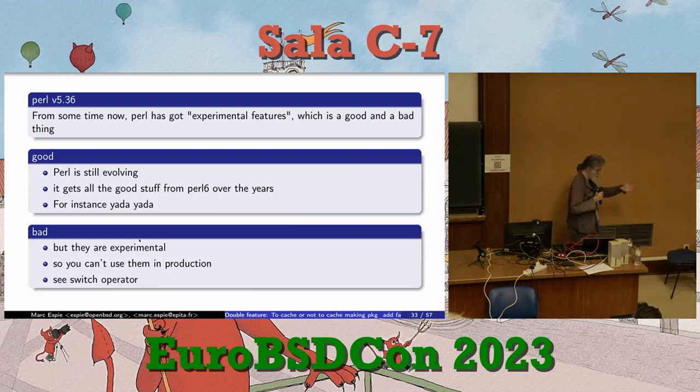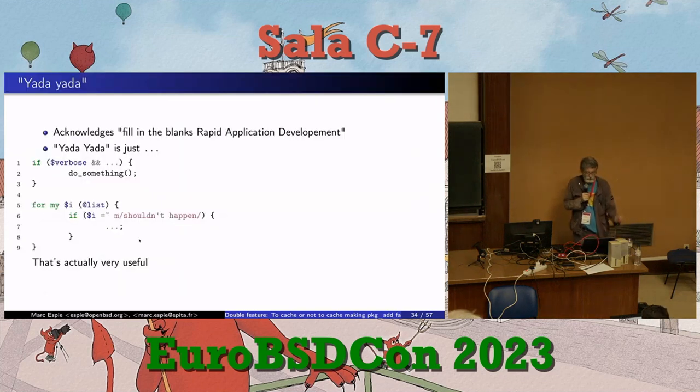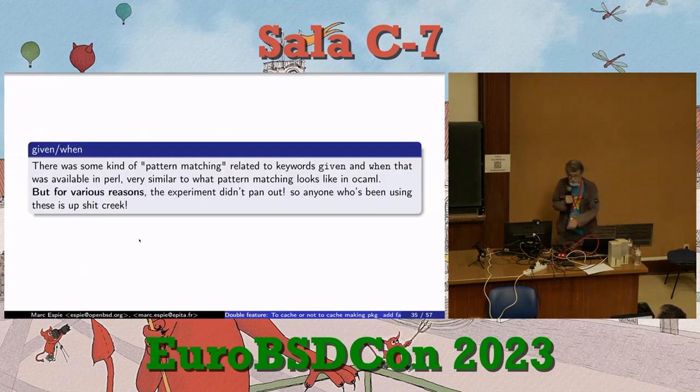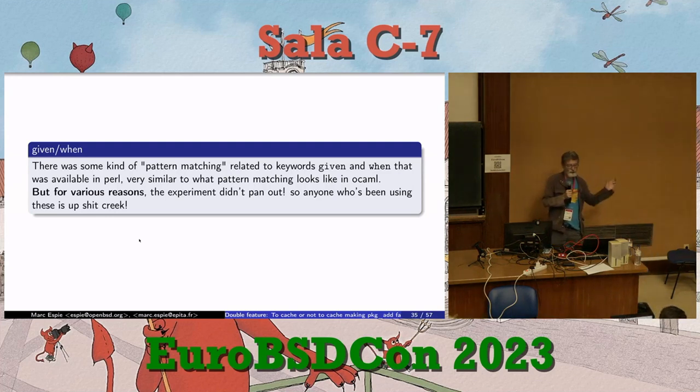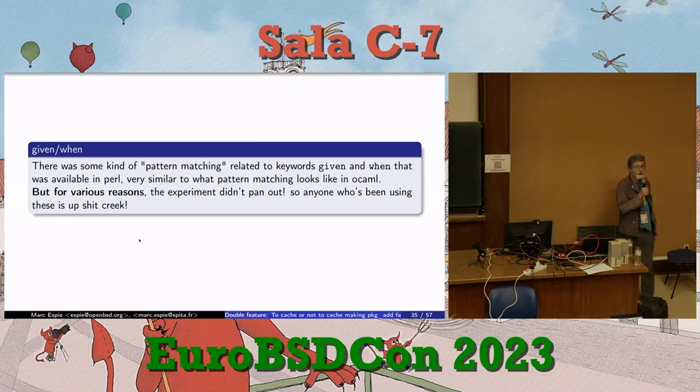So Perl gets new features from time to time. For instance, yada yada, look it up. I don't have time to talk about it, actually. And sometimes they do stuff that's not so great, like they try to add something that looks a bit like pattern matching from OCaml. But they did some big mistakes, so it was experimental for a few years, and then it got removed.